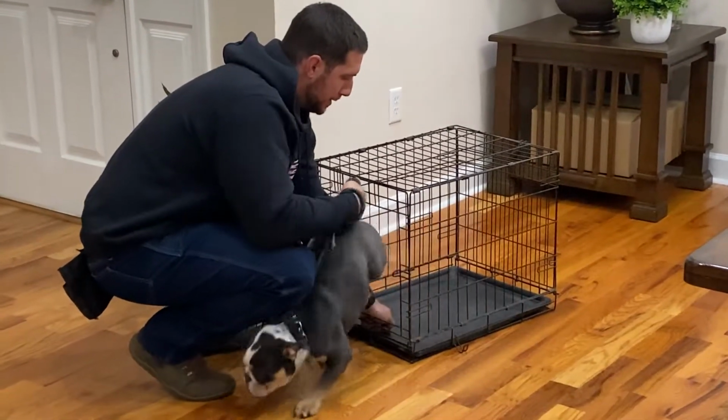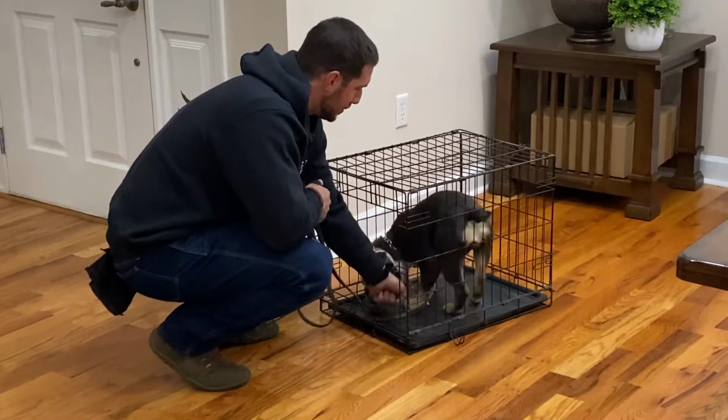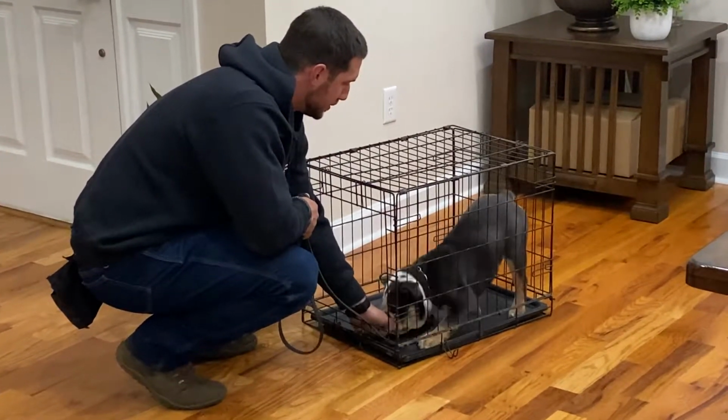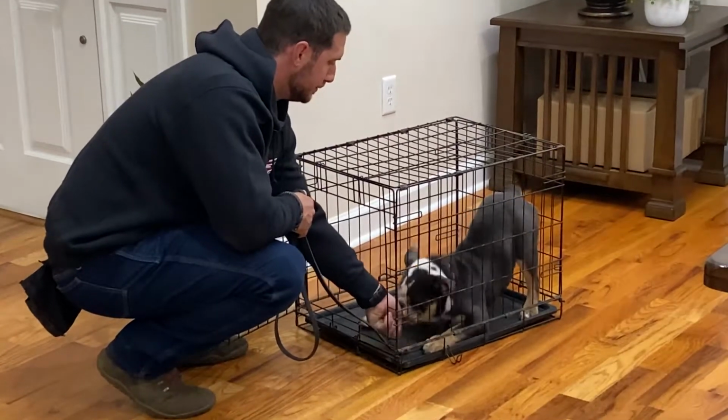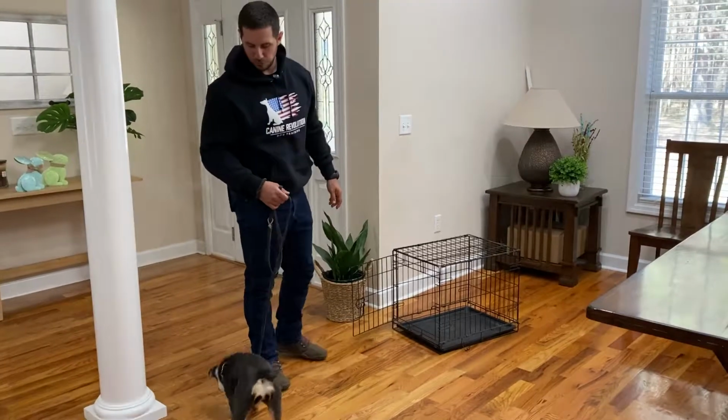Okay, you got to be consistent with what you're expecting of her. So her elbows didn't go all the way down that time, so she doesn't get the food. Good. Okay, and to go out. Okay, so just an example of kennel games you can run with your dog.